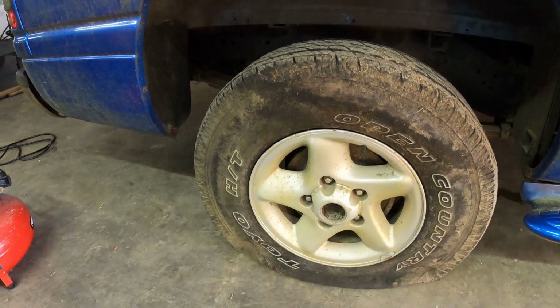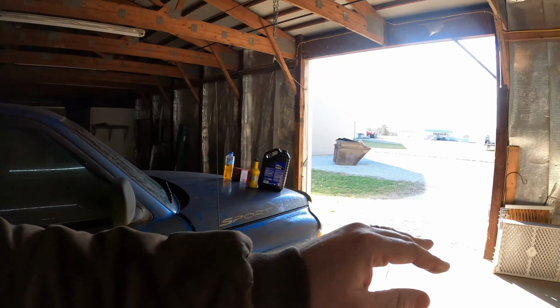So I'm gonna air it up real quick, and we're gonna drive it out right there, and you guys can see the Dodge a little bit better, because in here is some terrible lighting. So let me do that. Let me air up this tire and pull it out there, and we can go over what this Dodge Ram has potential for. Okay, so we got it outside.